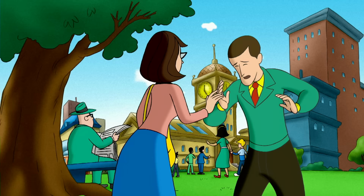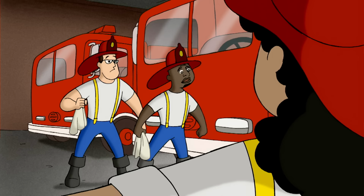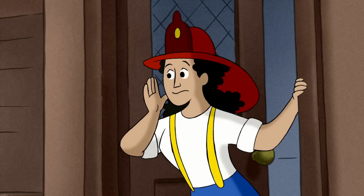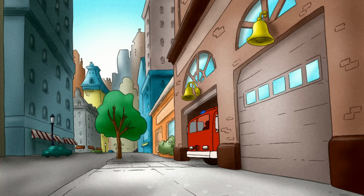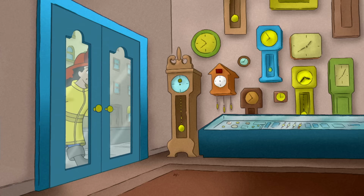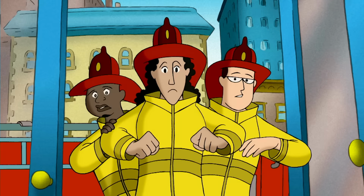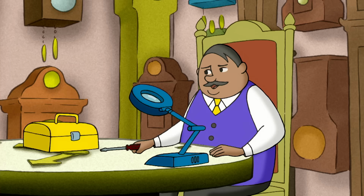That clock has never stopped, ever! The big clock on the library stopped. Well, let's go! Wait, Stu. What are we supposed to do? We're the fire department. We'll figure it out. Mr. Rilo, the big clock stopped. The big library clock that the whole city depends upon? Yeah. Oh, that clock has never stopped, ever. We must move like lightning.